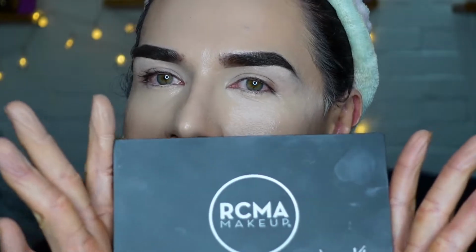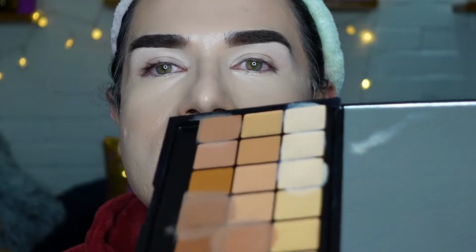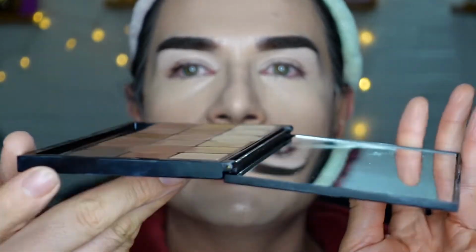This is the moment we've all been waiting for, to grab my RCMA Makeup Professional palette by Vincent Kehoe. He was the creator of this palette, and I cannot emphasize enough how much I love this palette. If there's something I have to say right off the bat, I love the fact that it folds completely flat, so you can do your makeup like this. This is very convenient and very comfortable.